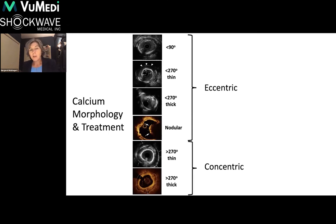So if we think about calcium in terms of eccentric or concentric, if we define concentric as calcium of more than 270 degrees, that can either be thin or thick. If we think about eccentric calcium, it can be very mild calcium, maybe just an arc of 90 degrees, like in the top IVUS image you see there, or it can be slightly more significant, maybe about 180 degrees in the second image, but thin. We then have the issue of whether the calcium arc is relatively small, but the calcium is thick. And then we also have this issue of nodular calcium.